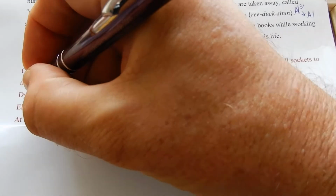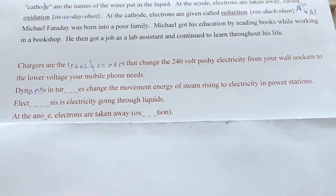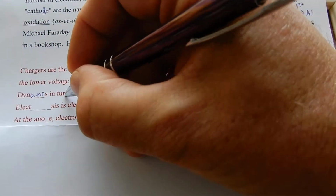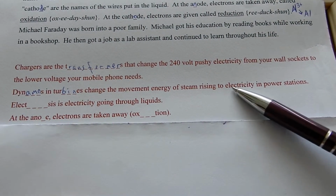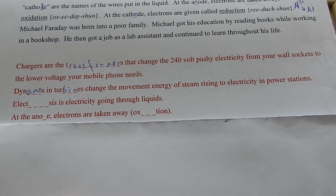Dynamos in turbines change the movement energy of steam rising to electricity in a power station.